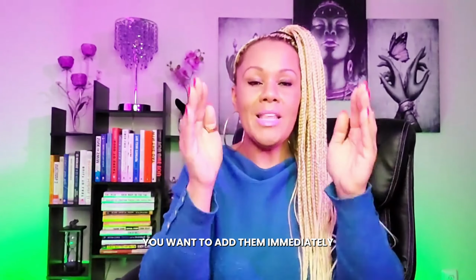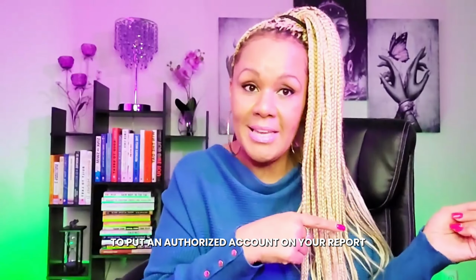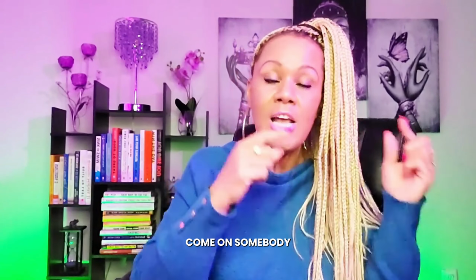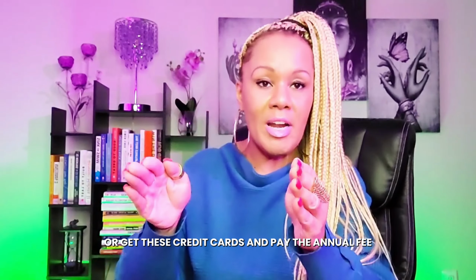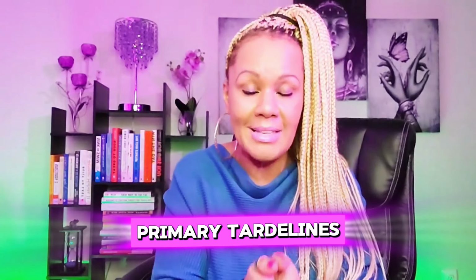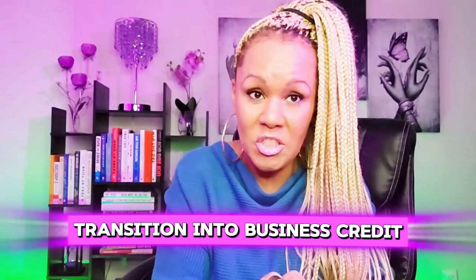You want to add them immediately while you're working on your credit. Instead of spending $1,000 to your credit repair person to put an authorized account on your report, come on somebody, spend the money to actually get a secured card or get these credit cards and pay the annual fee, because they will be primary trade lines that will help you rebuild faster, help you transition into business credit, help you have a better result.